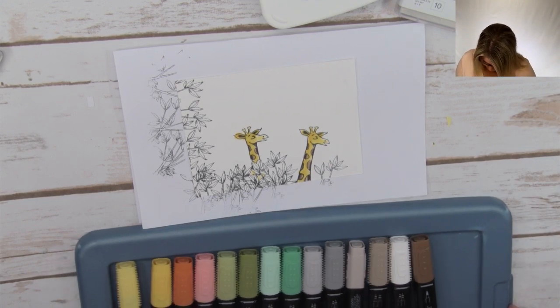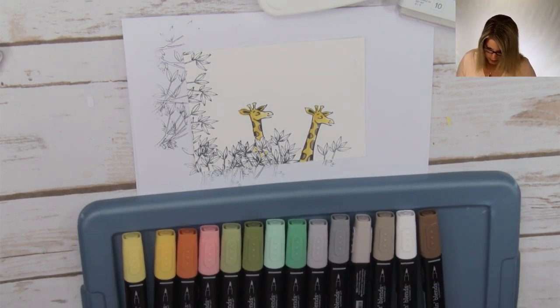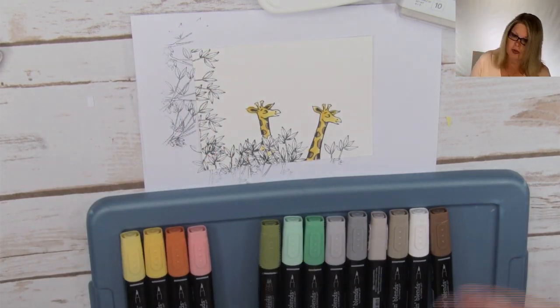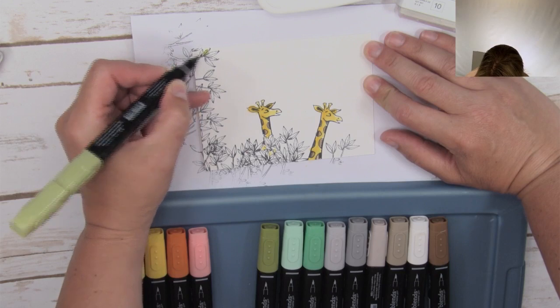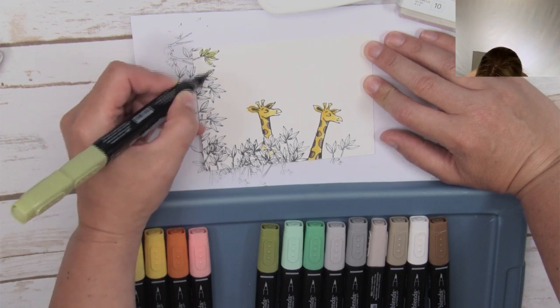All right, so next up. Right now, I don't know if the alcohol markers are sold in a set. I know they currently are not available as a set because all the colors aren't in yet. And I don't know if when all the colors do come in, if they will be or not. So I apologize for not having that information handy. Okay. So now I'm taking the lighter green from the old olive to color the leaves.